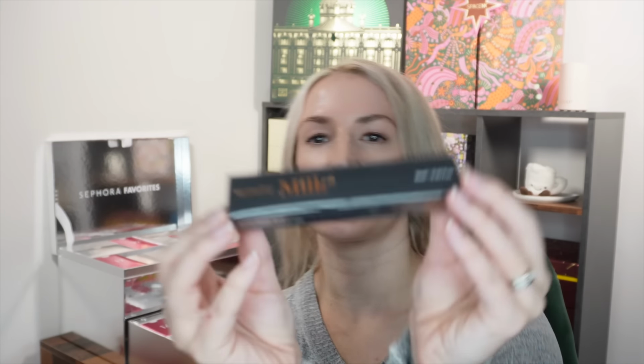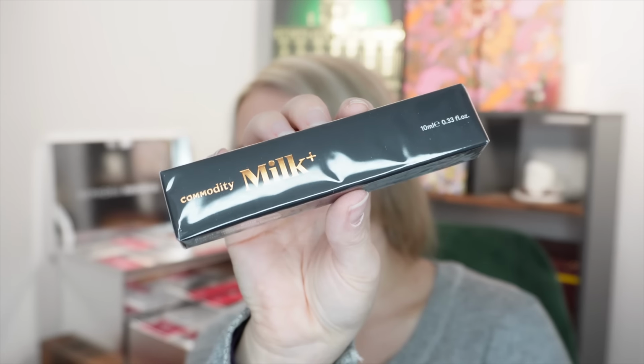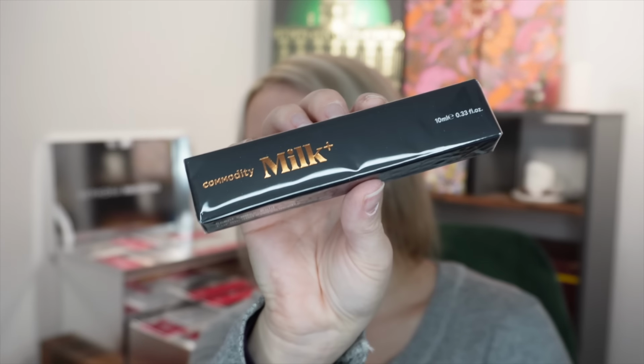Okay, so today we get a fragrance. It is Commodity Milk. I have done a whole video on the Commodity fragrances, and I'll put a card here if you want to see that video. And I go into a bit more detail about the different things about their fragrances. They do them in 3 different kinds of profiles for each fragrance that they do, and essentially it is how you want that fragrance to perform on your skin.